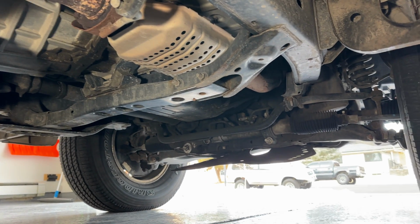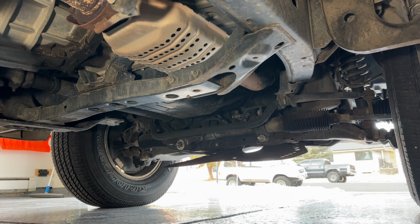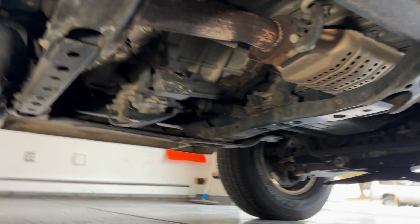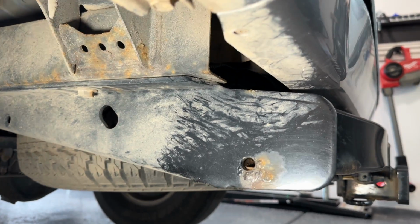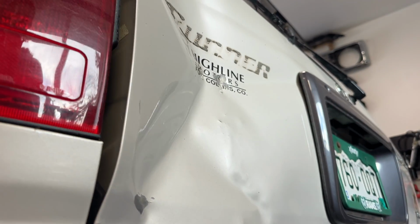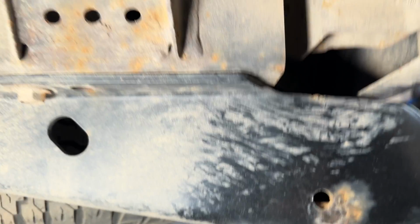Again, I apologize to all you California, Arizona, some of you Colorado guys, that this is normal for you. So thanks for letting me nerd out a little bit. But then you come to the back and you just look at, I know, the giant dent and you're like, well, it's a $5,000 4Runner. It's a $5,000 4Runner, exactly.